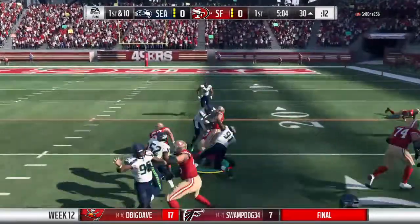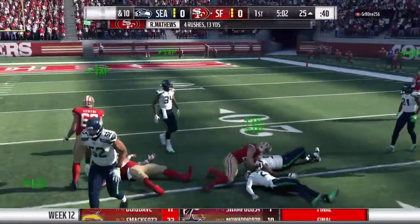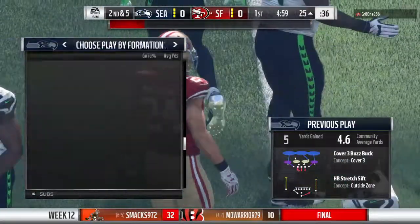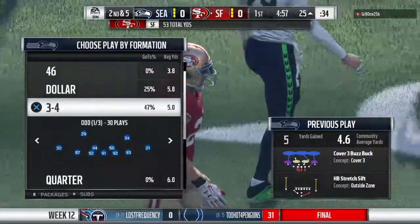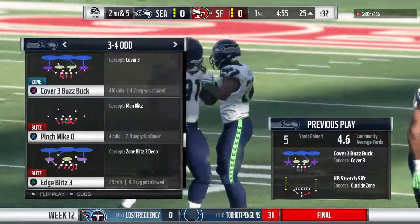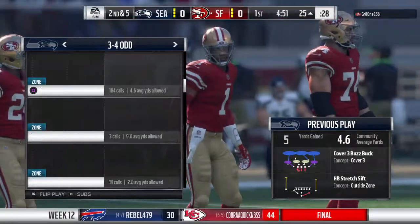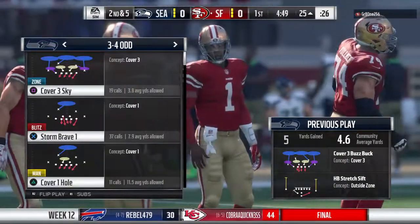Now a handoff looking right. And he's got about 5 yards as he's taken down right at the 25. And when you get good yardage like that on first down, it really does a whole lot of good for your entire offense. But I love the way he's finishing those runs. At the end of things, he's making sure he gets just a little bit extra.